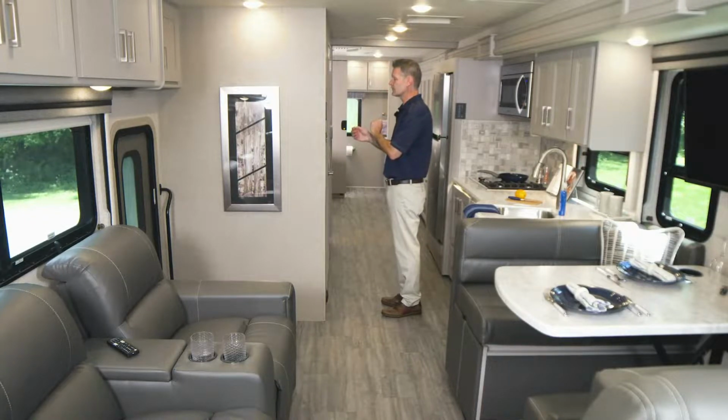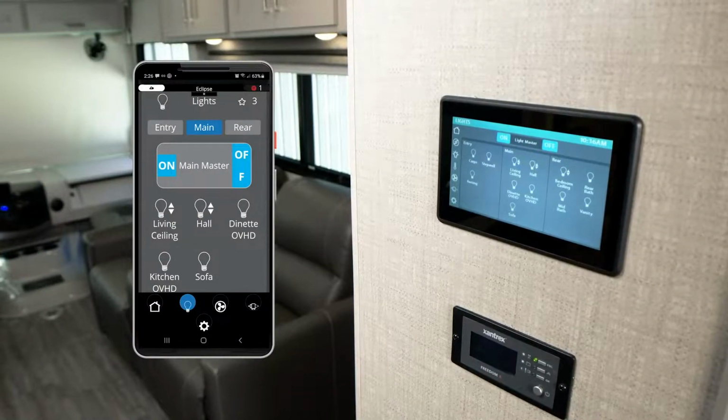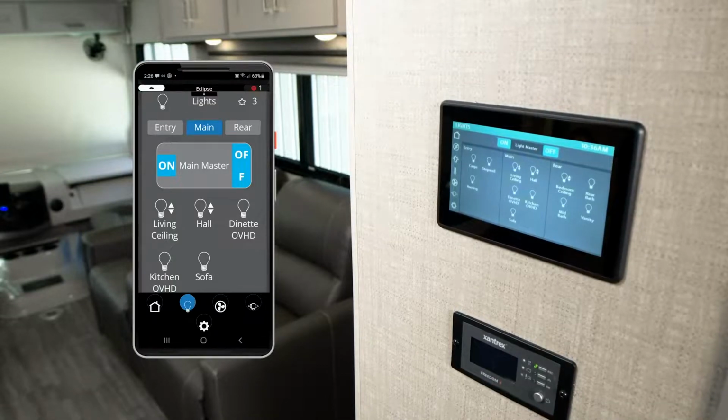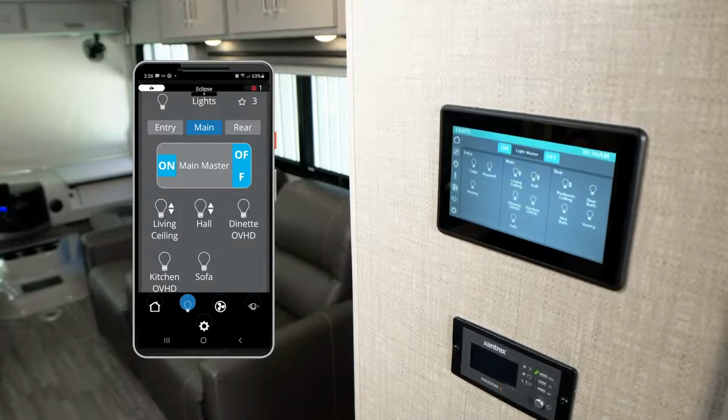And we move on down to our lights. Every single light on your Miramar is controlled from this panel. If there's an arrow by it, that means you can dim the lights and set the mood like we have. Look at that at the dinette, a little wine there, right? Maybe you want to dim the lights.